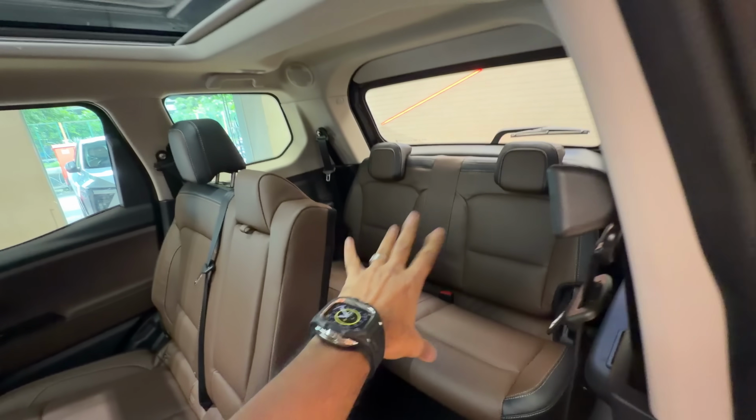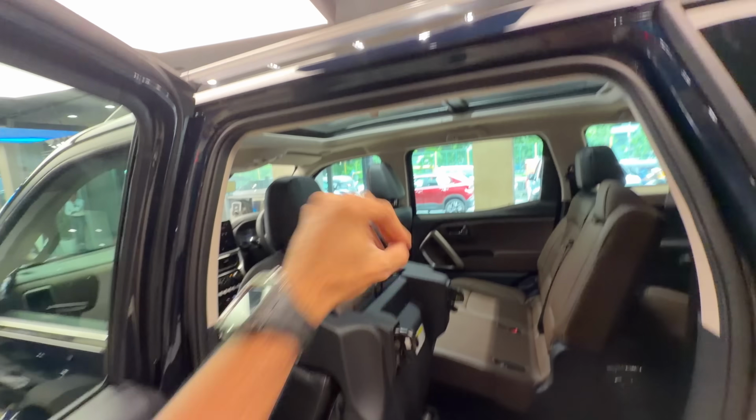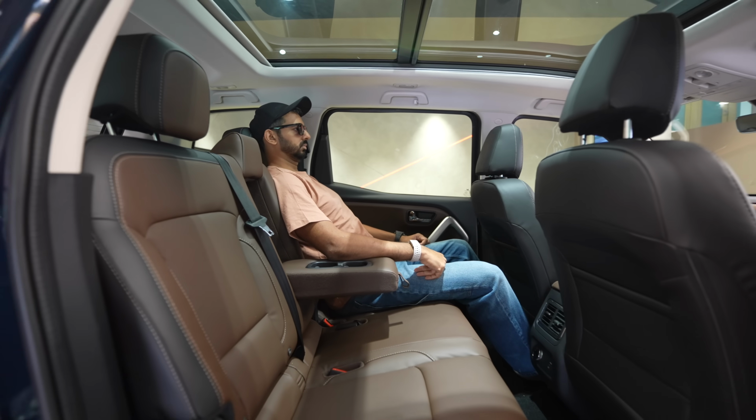So they've completely ignored all the feedback, and they've just gone ahead and taken some Thar Rocks parts and put it in this car. Anyways, let me put this back here. Oh my god, that was quite the sound. Upright seating position there. Getting in and out is not the easiest because obviously it's a tall car.